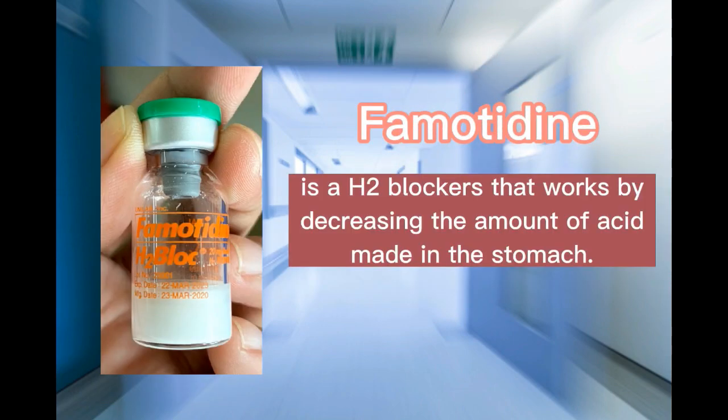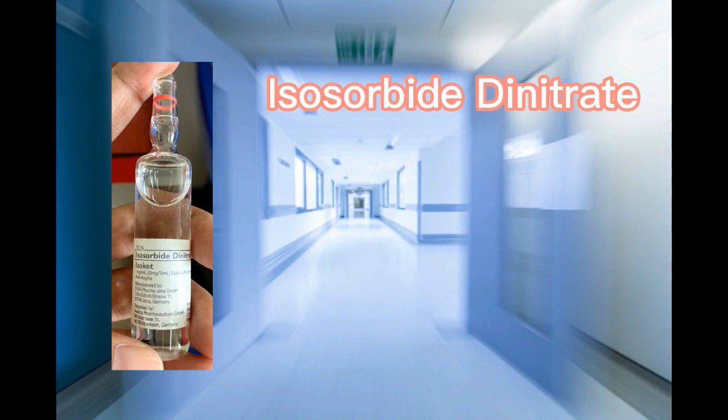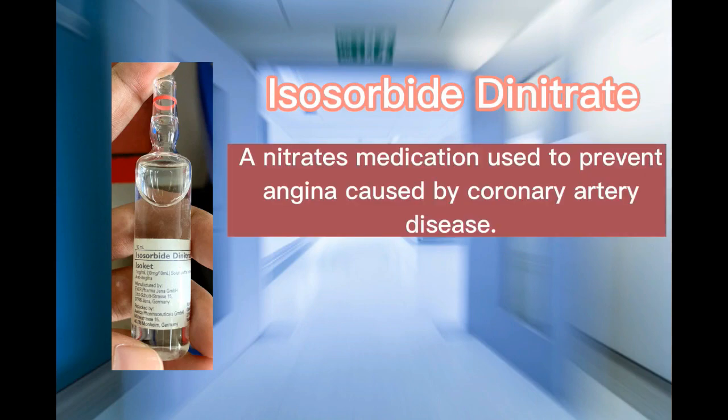Famotidine is an H2 blocker that works by decreasing the amount of acid made in the stomach. Naloxone is an opioid antagonist designed to rapidly reverse opioid overdose. Isosorbide dinitrate, a nitrate medication used to prevent angina caused by coronary artery disease.